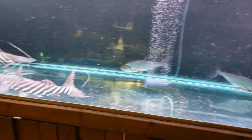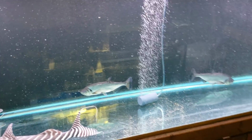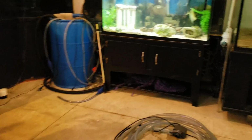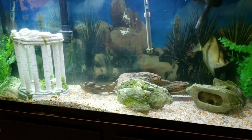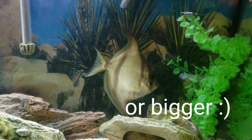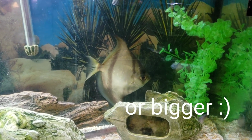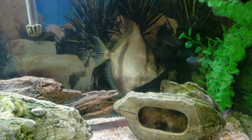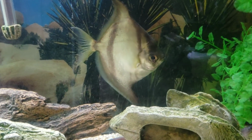Right now they're in a 65 gallon, and I can't really feel safe with letting something that big go into a smaller tank, you know. So I want someone with at least, you know, a 125 or something, because he's pretty big. He's way too big for this 65 gallon tank. So until I find a better place for him, he's gonna be right here.